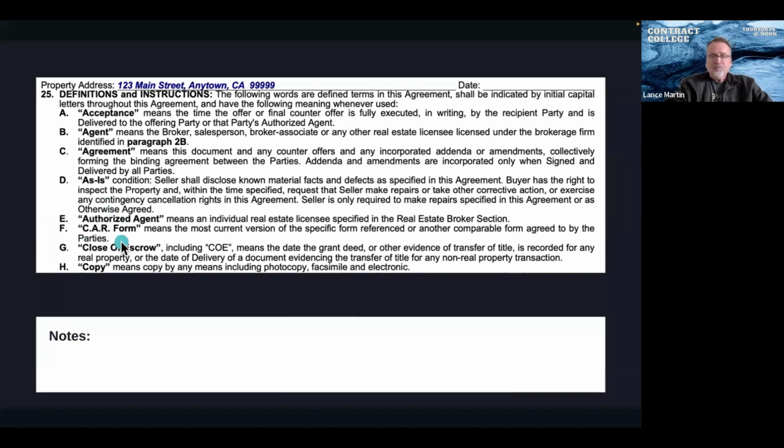CAR forms. By the way, try not to use that acronym in front of your clients. They don't understand that. I just did that today. I realized the person I was talking to had no idea what I was referring to. Say, "We're going to use the California Association of Realtors Purchase Agreement." And take a minute to explain to them, hey, this is drafted by our trade association, the California Association of Realtors. It's a consumer-friendly form, et cetera, et cetera. Be careful on the acronyms, guys.